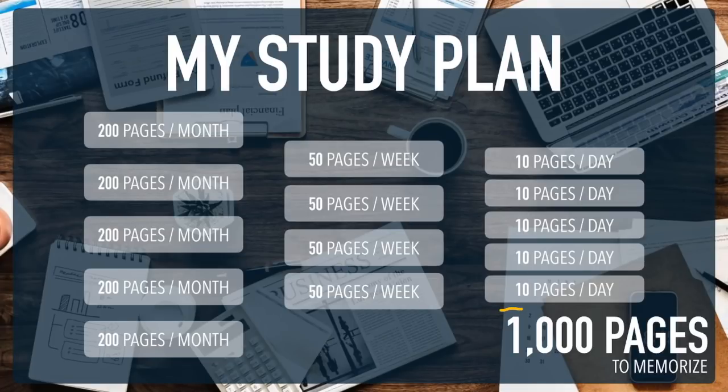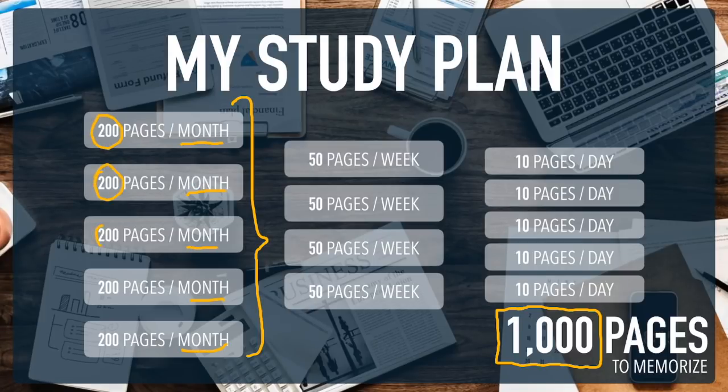So since I knew that I had to learn 1,000 pages of information, I broke it down into the period that I had. I had 5 months. So I decided that each month I needed to learn 200 pages of information. Now, I decided to break it up even more. Let's see. Each month had 4 weeks. So I said, okay, that means each week I should learn 50 pages of information.